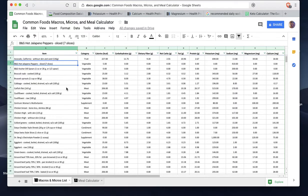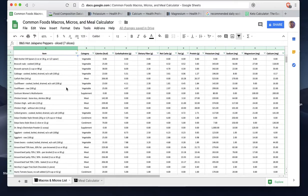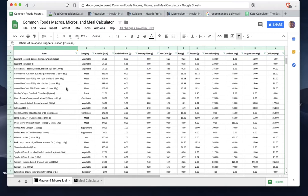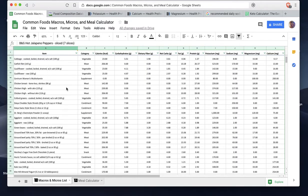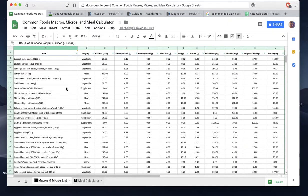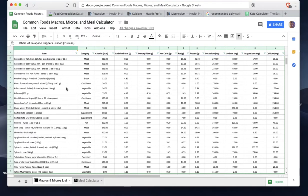Anyway, these are foods that I commonly eat and that I like. Obviously, you might not like or eat any of them, and there are supplements here that you probably don't take. You can definitely customize this whole thing, delete anything that you don't want or need, or add foods that you like that aren't on here.